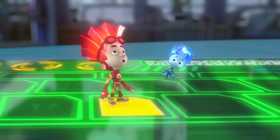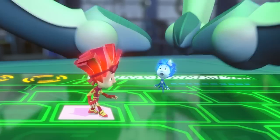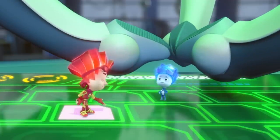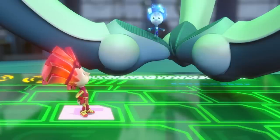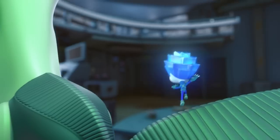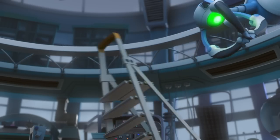What is this button for? How about this one? Would you like to take a ride? Right now? You're scared. Scared? Not one bit. Then off we go. Yeah, cool. This is totally awesome. Well, hang on. This is gonna get even awesomer.